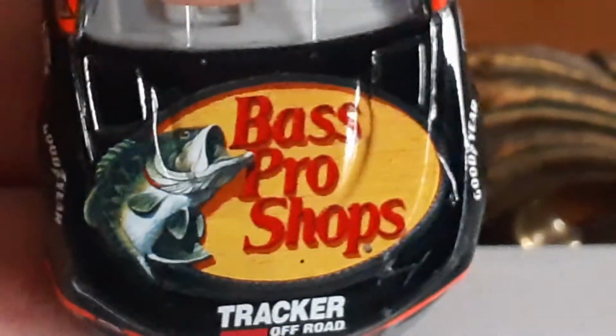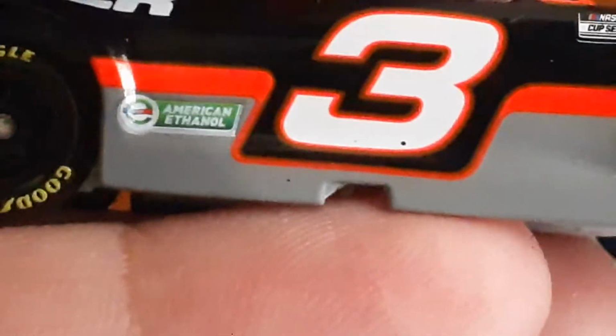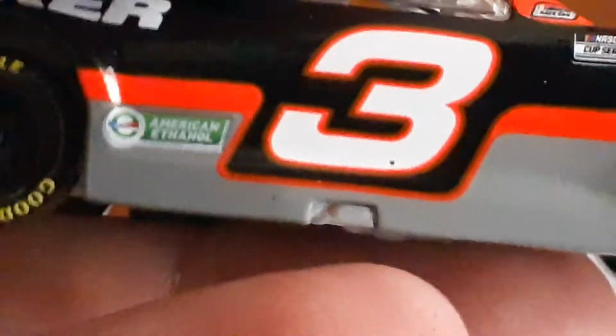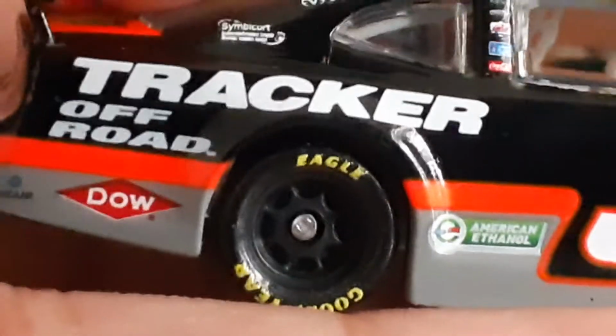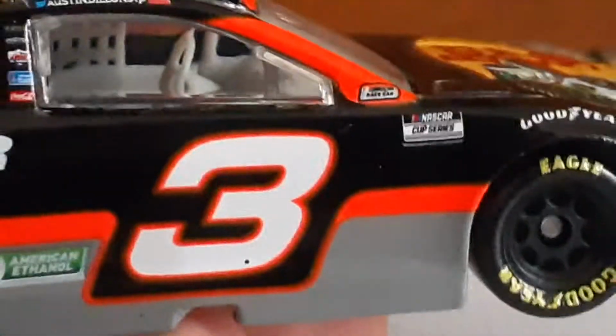So anyways, here's the diecast, and on the hood you have Bass Pro Shops and then Tracker Boats. Down the front, you have 3. Then you have Chevy Camaro with this rounded front. Back then, it was just shaped. And then on the side, is that a paint chip or is that a licensing logo? And that definitely is a paint chip right there. Then you have Tracker Off-Road, Dow, American Ethanol, thankfully RCR at the Texas race. Wait, can I scrape it off? Okay, it's probably a licensing logo. Not to worry, it's a licensing logo.